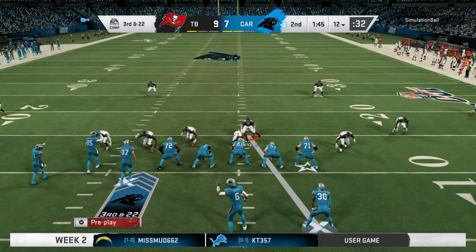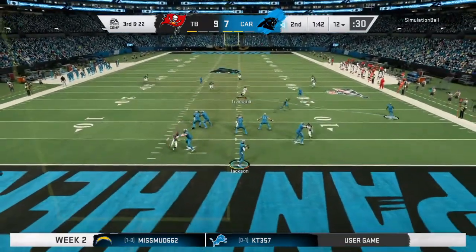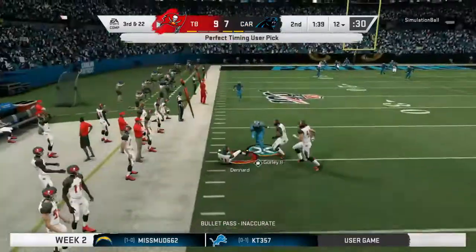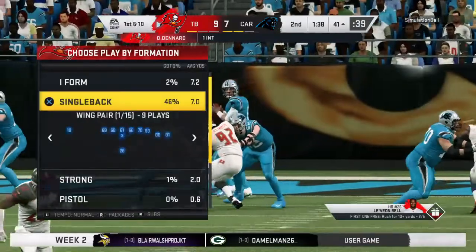Yeah, I wouldn't be surprised to see them run the ball here just to try and get some space. No run call here. They'll look to throw instead. Into a double team, and it's intercepted. Picked off by Darquez Denard.